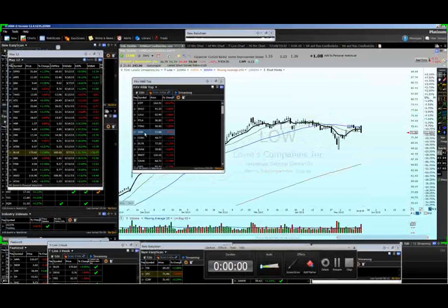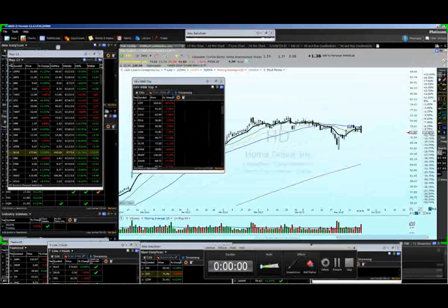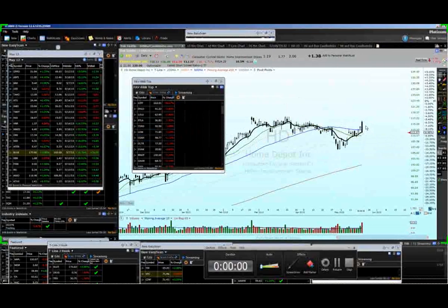Here's a chart that I think may be setting up for a short: Lowe's may be setting up. That's a nice one. And I believe they report this afternoon or tonight. And then Home Depot, they reported today, not so pretty here. So Lowe's and Home Depot, I'd be taking a look at for possible shorts. Those are two that I'll be looking at tomorrow.